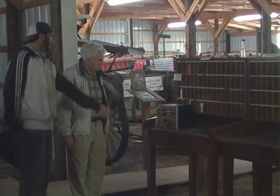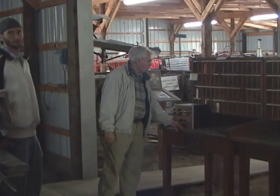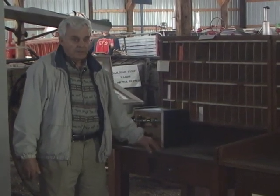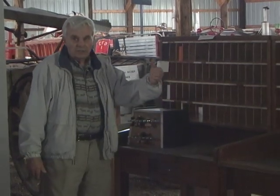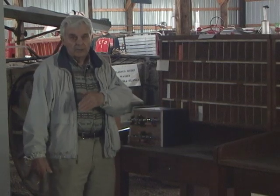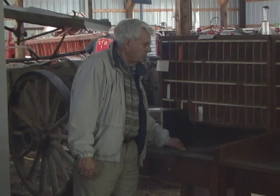And what are we looking at here? This is an old post office that started being used in 1884 in the town of Long Lake, which is about 30 miles east of here. The settlers started in the east end of McPherson County, so that was earlier than Eureka. Eureka is more on the western end of McPherson County. And so this small one was used in Long Lake.